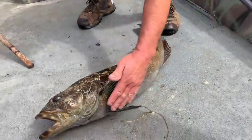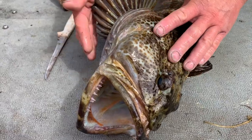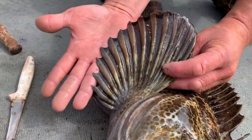This belly will be down like this. They get so big. Look how big those fins are. Look at the hand. I got big hands too.